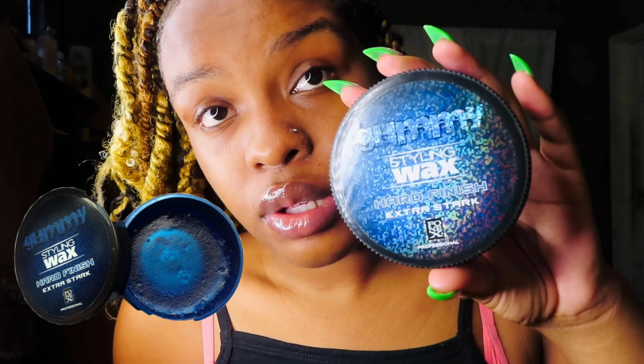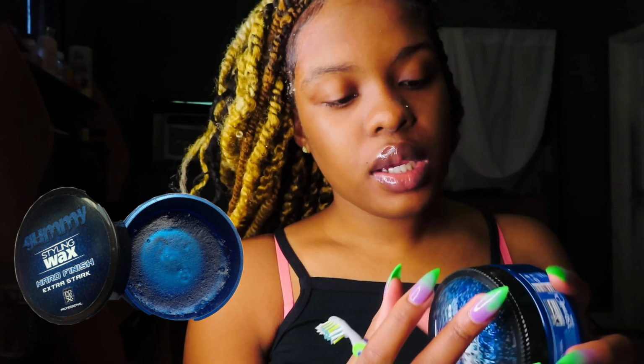So okay, I purchased this product on Amazon. This is the Gummy Styling Wax Hard Finish Extra Stark. I just went on Amazon looking for edge control and anything that's a strong hold. What I suggest when you're looking for edge controls and gels is to get products that are for men, because I find that men's hair products have a stronger hold than products for women.